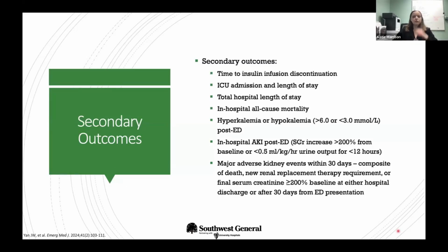Secondary outcomes here, they also reported on time to insulin infusion discontinuation, hospital and ICU length of stay, in-hospital all-cause mortality, hyper- and hypokalemic events outside of the ED, and any AKIs or other major adverse kidney events following these treatments. And you can see how they defined major adverse kidney events there.